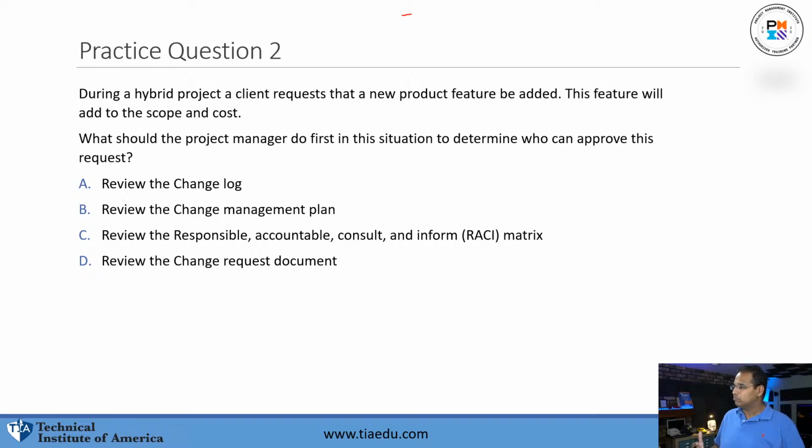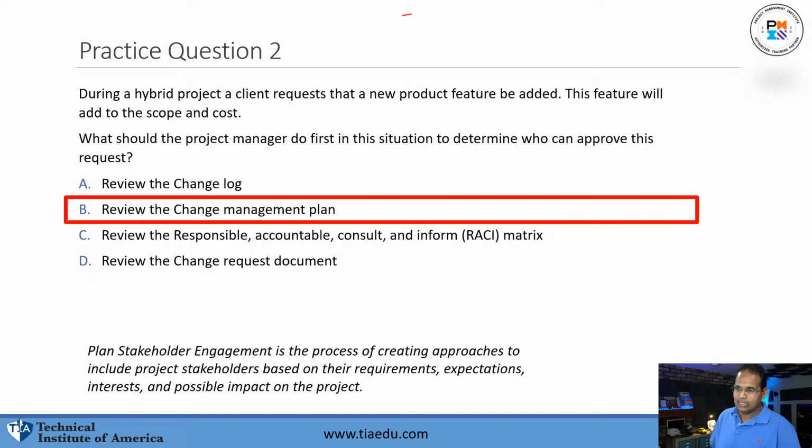Okay, let's see who's been studying. If you've been studying, you're going to realize that we got some A's, we got B's, and we got some D's. A lot of B's, though. So the first thing you're going to notice is that a client requests that a new product feature be added. This feature will add to the scope and the cost, right? So they're going to be adding something, and this is a potential request, so we know it's some kind of change request. The question really comes down to what you can look at to help determine who can approve a change.